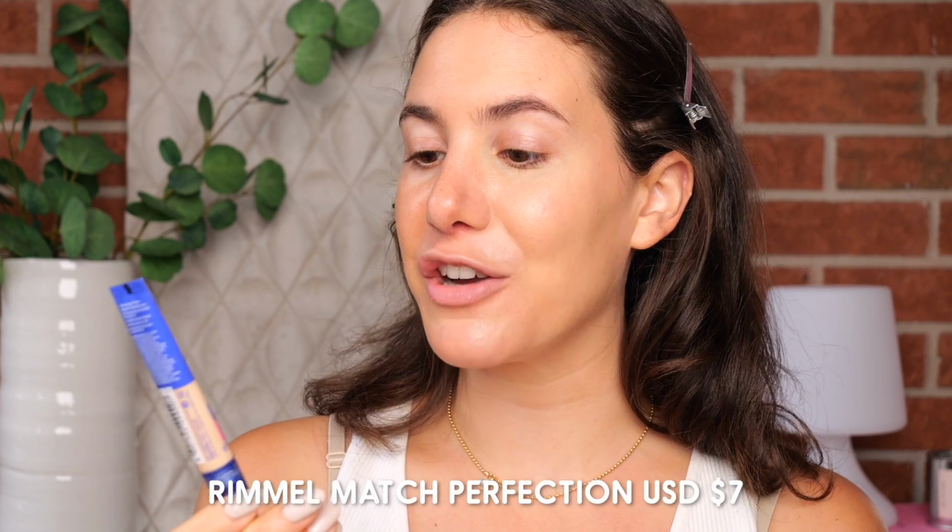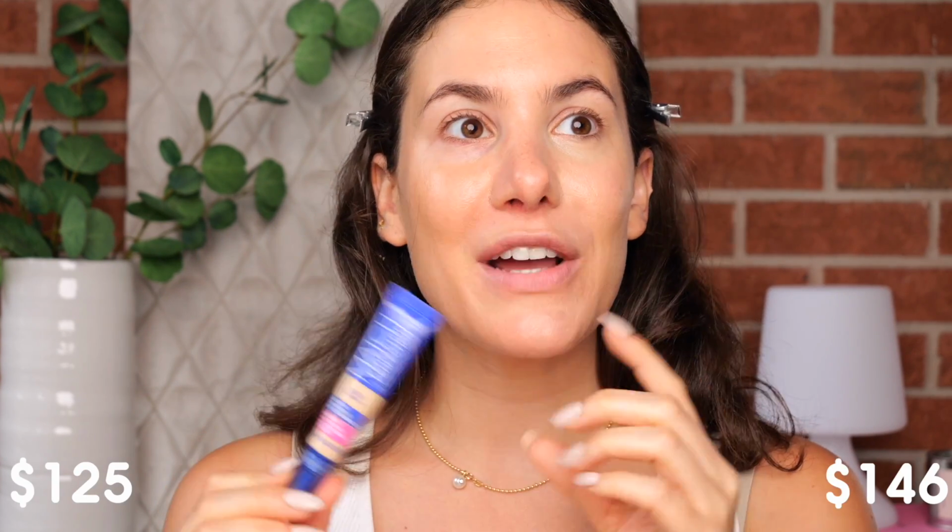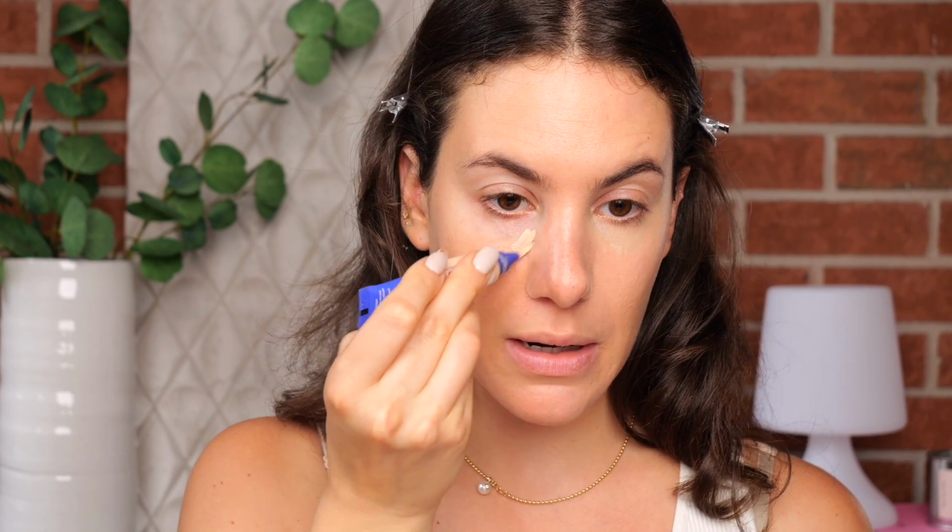So for the drugstore side, I'm gonna be going with the Rimmel Mash Perfection. I feel like this is a very underrated concealer from the drugstore. The reason why I chose this one as the comparable product is because it's also a very hydrating and dewy concealer. So I'm gonna be using the shade 230 Fair. And just for reference, the Kosas concealer that I use is 3.2. And so I'm gonna do the same application. The color is not exact, so it's not gonna be a perfect color match, but that's okay. I would actually say this matches me better.